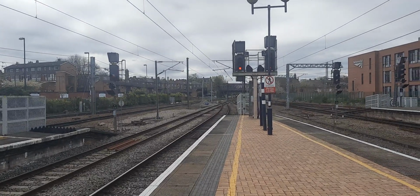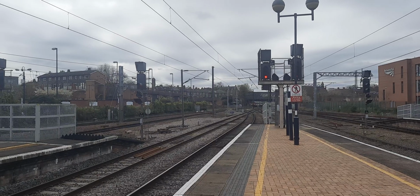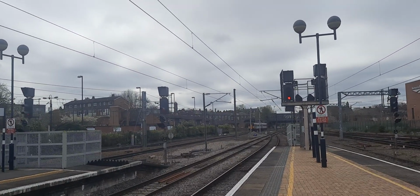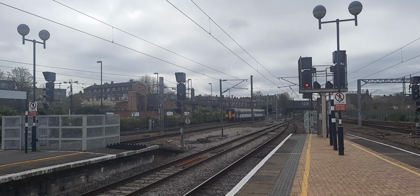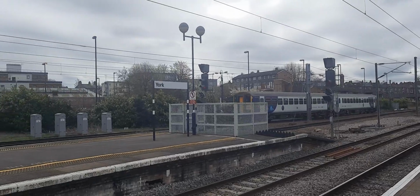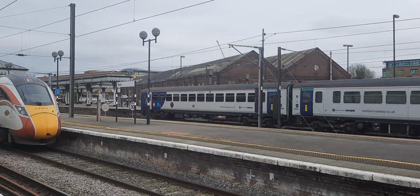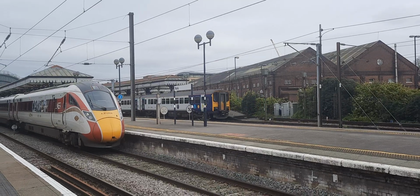Now coming in is the final Class 155 of the day. Not the final train, the final 155 from Bridlington. I've been lucky today, seeing three 155s, a 57, a 66, what more to expect. Worked by 155345. Oh, it's going in 2. 3.